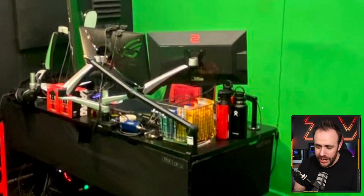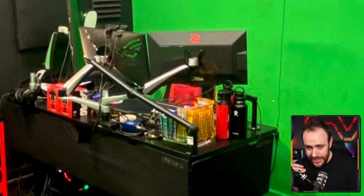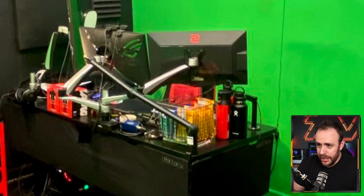But I cannot figure out what that is. It's not Elgato. It's not Rode. I've looked at some other brands. I can't figure it out. So if you know, in the comments, definitely let me know. But it appears that he is still using, from everything I've seen, the Shure SM7B microphone, which is a great microphone.